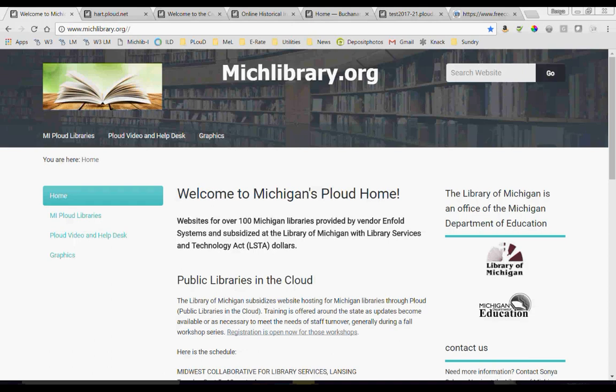When you come on board with Ploud, you get several things. You get the hosting for the website. They also handle all of the security as well as regular product upgrades, so there's never a cost for an update to the software. You can keep your URL if you already have one, or the program will provide you with one at no charge. It is completely up to you how you want to handle that.